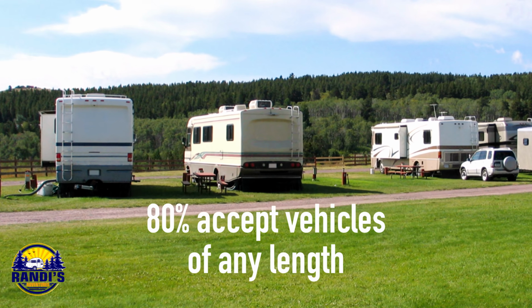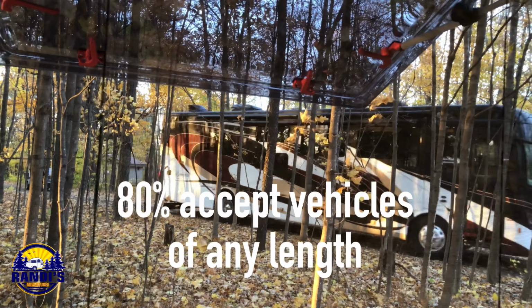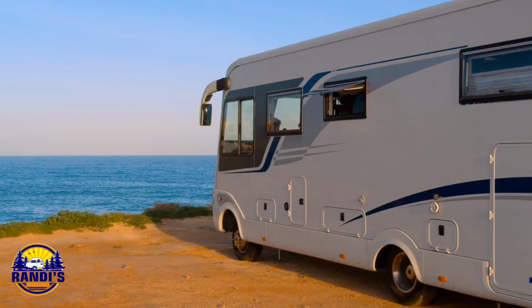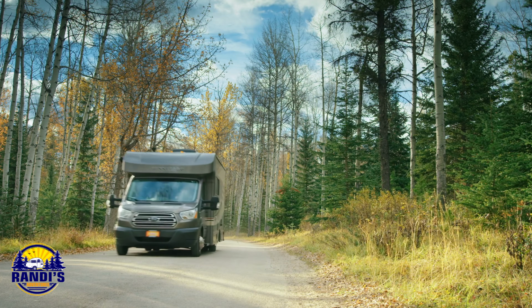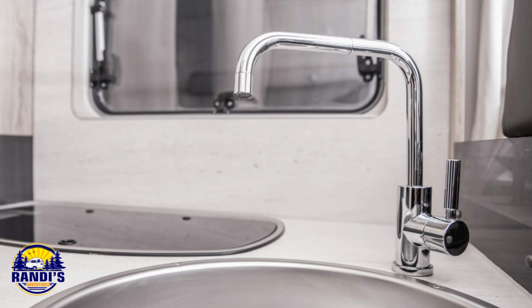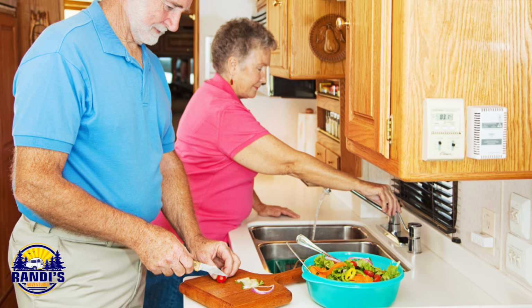And approximately 80% of all the hosts can accept vehicles of any length, so this is great news for RVers of all sizes. There are 2 RV stipulations that you must be aware of. Number 1, they must be self-contained, meaning your RV must have an interior toilet and built-in holding tanks for wastewater. And secondly, you must have interior cooking facilities.